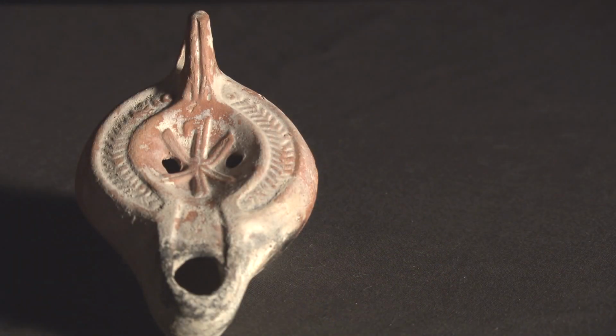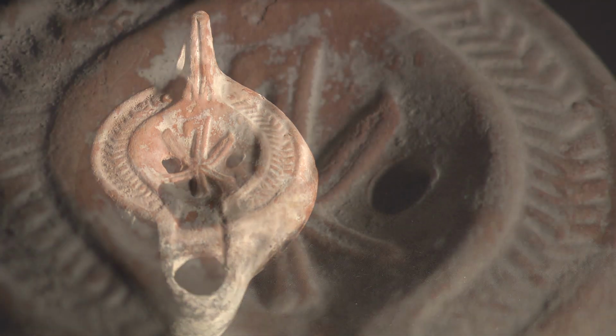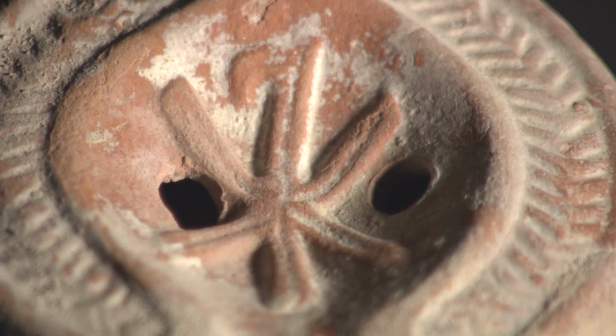We know it's Christian not only because it was found in a Christian context in Roman North Africa sometime around the year 400, but because it is decorated with a Christian symbol. And it's a curious little lamp because it survived for a very strange reason. These were used until they broke and then were thrown out.